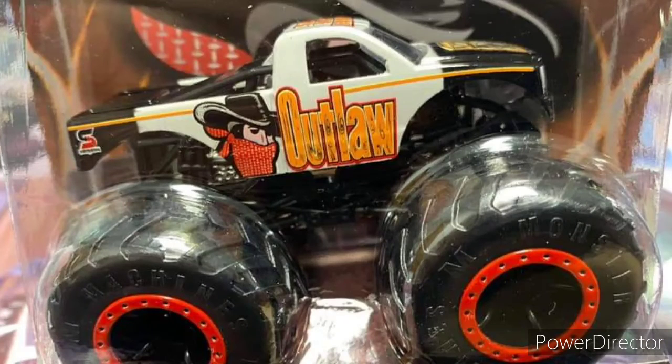Now, this next one I'm really super happy to see is Outlaw. This truck ran in Monster Trucks for Independence and a couple of monster truck shows back in 2014, I believe. We haven't seen it in a while, so hopefully we get this in Spin Master. But as of right now, it doesn't look like we're going to get this in Spin Master because it's in Monster Truck Independence. But this is very awesome. I might get this truck, I'm not sure. This is the brand new Outlaw, and it looks very nice. Looks very accurate to the real truck.